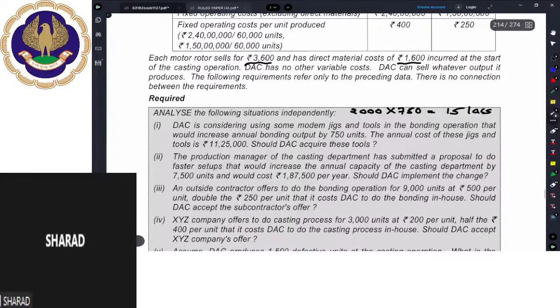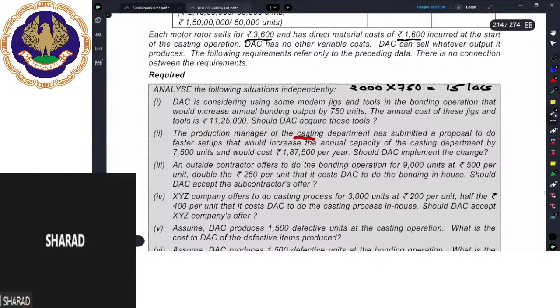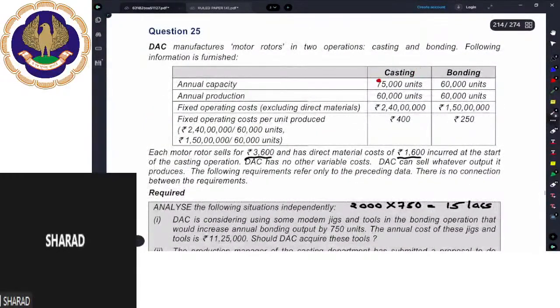है ना. चलिए second one. The production manager of the casting department, that is non-bottleneck, has submitted a proposal for a faster setup that would increase the annual capacity of the non-bottleneck department by 7,500 units, and it would cost 1,87,500 rupees. Should the company implement the change? No. Without making any calculation, you should straightaway reject this proposal because increasing the capacity of the non-bottleneck will not increase the output of the organization. To increase the output of the organization, कैपेसिटी ऑफ बॉटलनेक शुड बी इंक्रीज्ड.